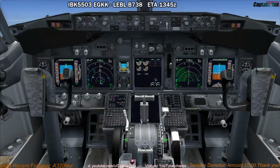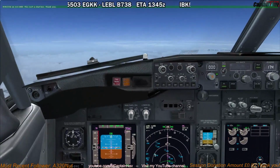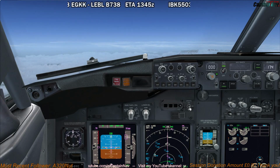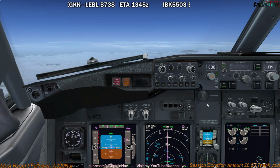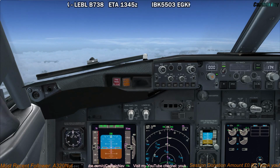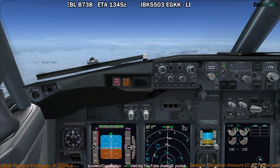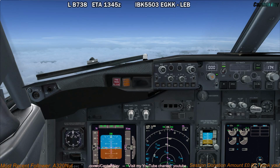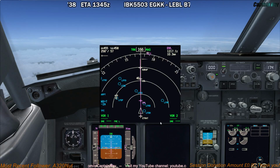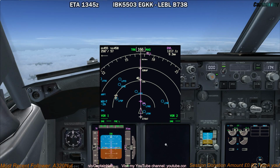So as I said today, it's Nortrans 5503, which I understand is some sort of subsidiary to the actual Norwegian, and I understand that they fly with the Norwegian livery. Leveling off 350. I was not talking rubbish. Here's the traffic I was mentioning, 370. It's going a little bit more to the east, and yeah, all good.